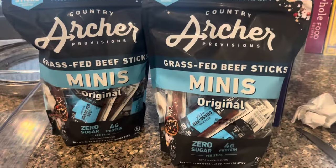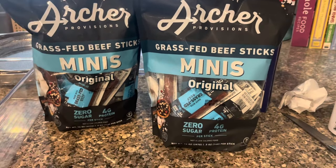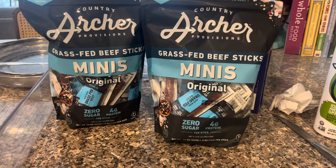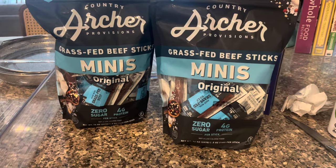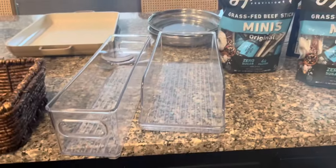If you've watched any of my Costco hauls, you know that my husband is obsessed with beef jerky, but this is a healthier one that you get from Costco. And they were on sale. I think they're on sale through the end of September, pretty sure, like the 24th or something. So if you haven't grabbed any, grab some. But anyways, so again, found these, my kitchen is a mess, so we're not even gonna go there.